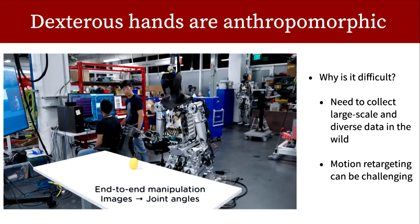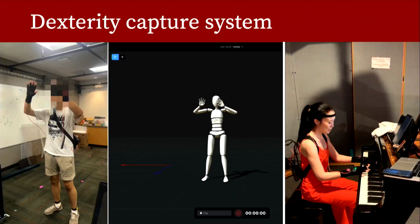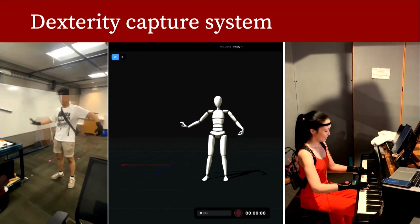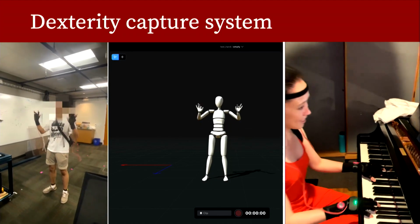We need to have a system that allows us to collect data in the wild. And there's a potential retargeting issue between human hands and robot hands. So this is a brand new project we just started. We built a dexterity capture system analogous to a motion capture system. We want to be able to collect the data in the most natural settings, so people can wear them wherever they go, the whole day long, and collect a lot of motion capture dexterity data.